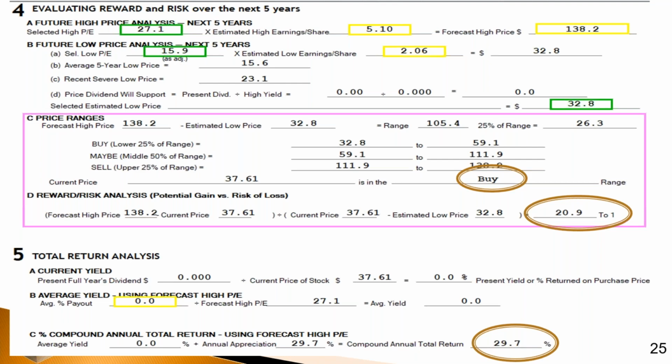Earnings in the last 52 weeks were $2.06, which gives you $32.80 as a low price from the current price of $37.61. That's in the buy zone with an upside downside ratio of 20.9 to 1. Again, that's pretty excessive. If you bump up the earnings per share growth to 25%, it becomes even higher, and the compound annual total return is close to 30%. That's indicated at the bottom. So again, that's a very aggressive stock selection guide.